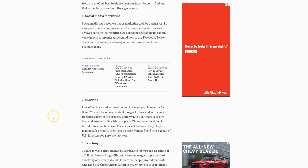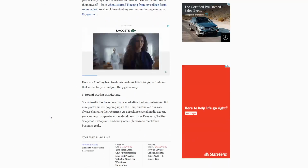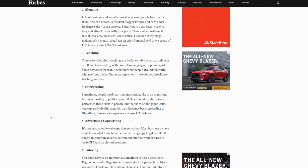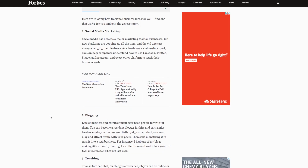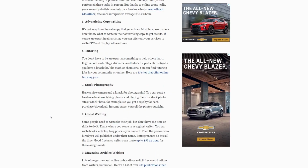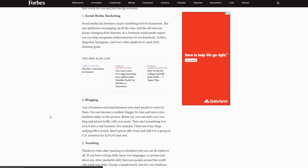We're going to be using, however, an article from Forbes, an excellent article that basically compiles all the possible freelancing tasks that you could possibly think of. There's 55 really good ones here. Some of them you already know how to do. Some of them require very little training or learning. Some of them are a little bit more technical, but in this day and age, you can actually learn these skills very easily, often for free or for a small fee.